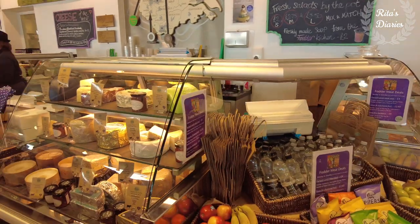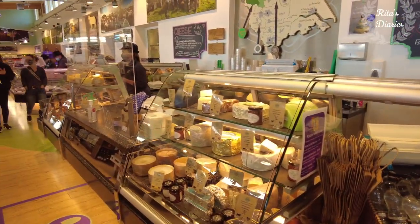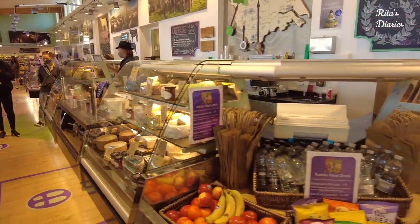You get different varieties of cheese from these farm shops. I sometimes buy cheese from here.